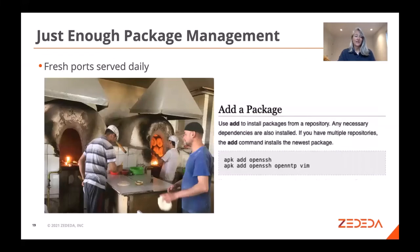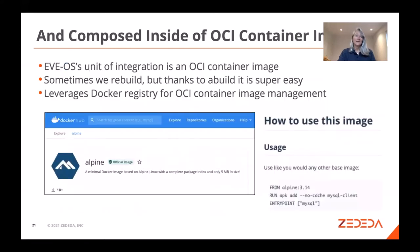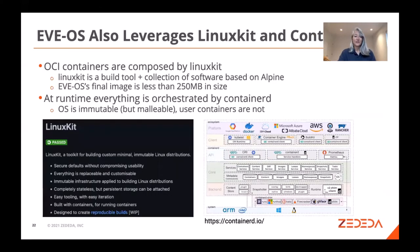And it has just enough package management, fresh ports served daily. I can smell that fresh bread, yum. You can just add packages as you need. The packages are nicely organized by the Alpine Linux community. And EVE-OS's unit of integration is an OCI container image. So again, it heavily leverages the Alpine Linux community.